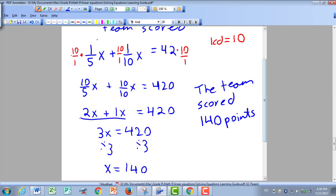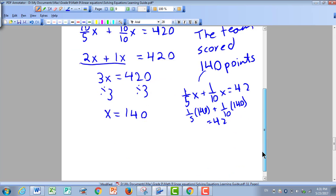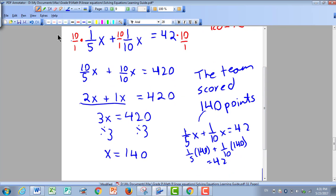So the left side right here, we'll write out our equation again. My equation was 1/5 x plus 1/10 x equals 42. And on my calculator, I stuck 140 in for x, and I got that to equal 42. So the left side equals the right side. And we're good. Okay, thanks. There's your first word problem.